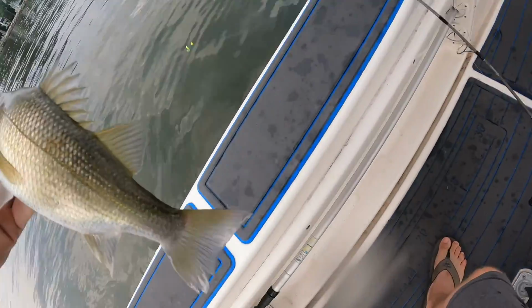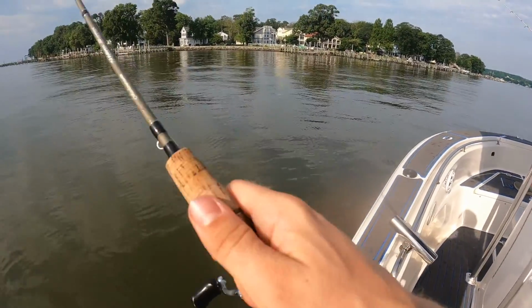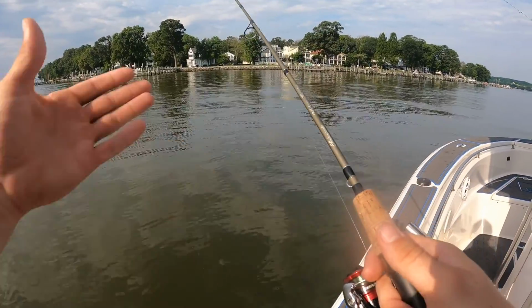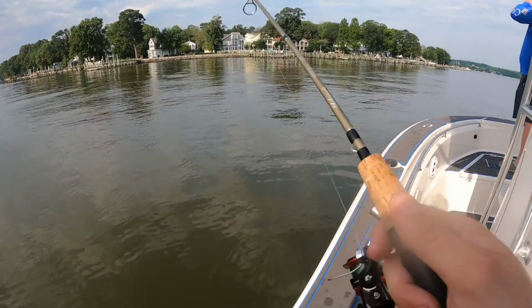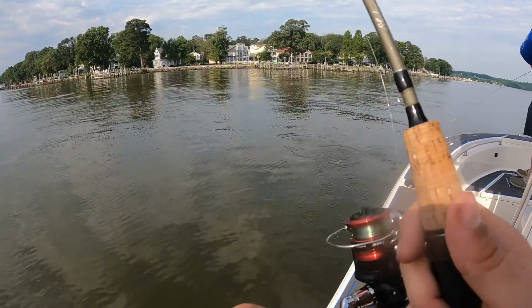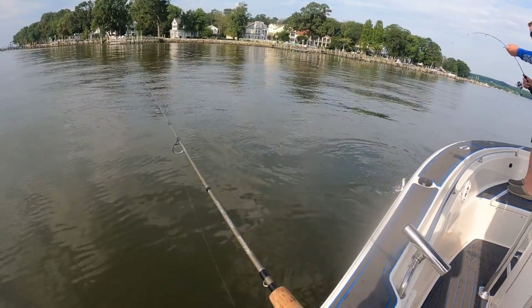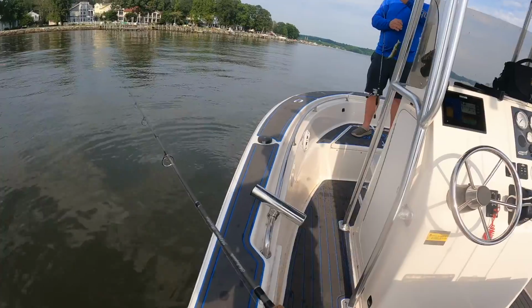Oh, this is good stuff, man. This is good stuff. And dude, this is also way better than bottom fishing. Yeah, I'm not interested. Like, you could probably come out here and bottom fish over a school like this, but dude, catching them on light tackle is just way better. It's so much fun. And dude, that's a really nice one. That's a really nice one.